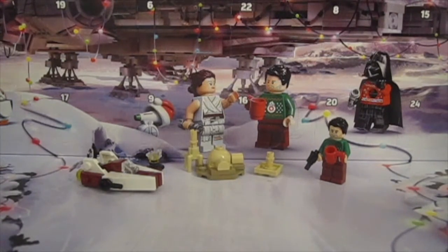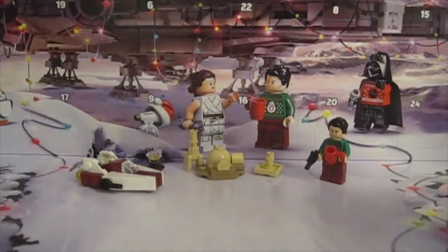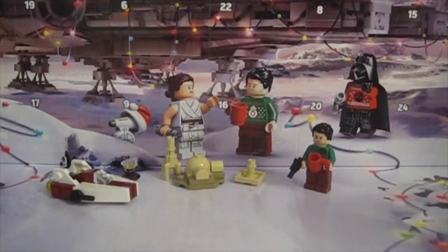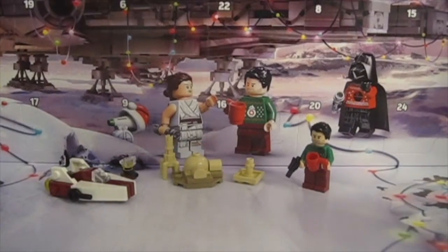I hope it is a Stormtrooper. I don't have one with the dual molded helmet yet, so I'd really like to see how it looks in person. And let's see what it is. I'm just going to pop it open. And it's Luke Skywalker. I didn't even know that he was in this. I'm not sure if it showed it on the box, but if it did, I completely forgot.